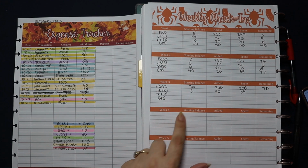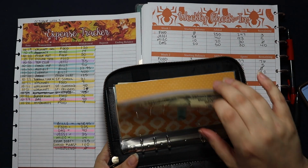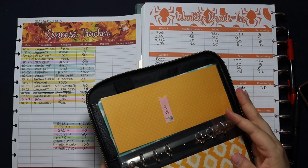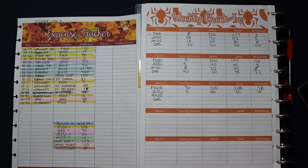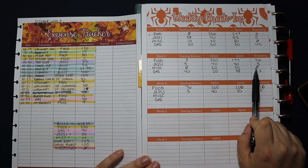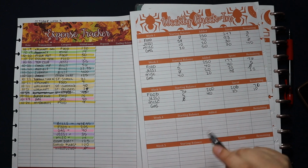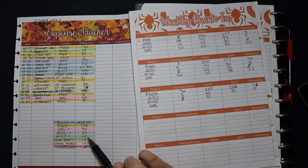So if we started with 5 and added 40, that's 45. We spent 35, so that should mean that my envelope has $10 left in it. And you can see that's exactly what I have. So $10 will be my starting balance for next week, the last week of October. Okay, for miscellaneous, at the end of last week I had nothing left. So my starting balance for miscellaneous was $0. We added $20 for a total of $20, and then we spent $14.